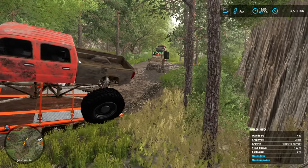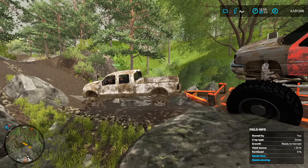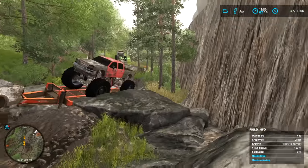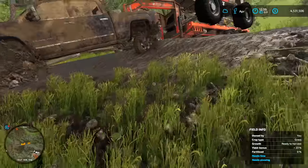Oh, is Brody stuck? I bottomed out. I'm bottomed out on the hill. No. You know, I can at least claim the moral victory as I was not the first person stuck. Okay, Nate. I'm going to go get my truck and we'll try and pull you through here. Okay, and Brody's already stuck going down the hill. How is that even possible?